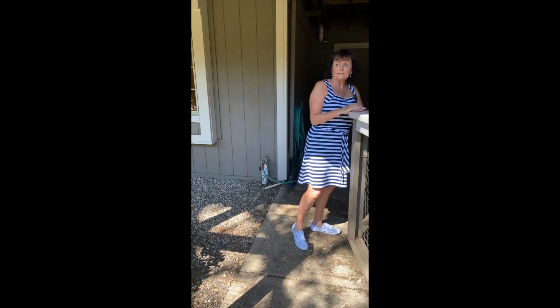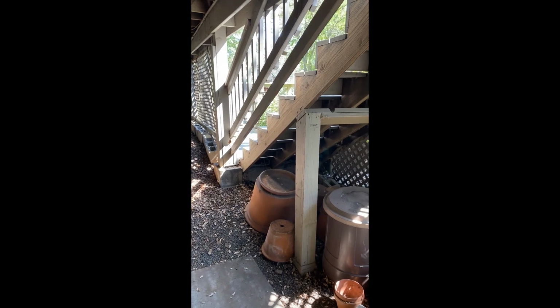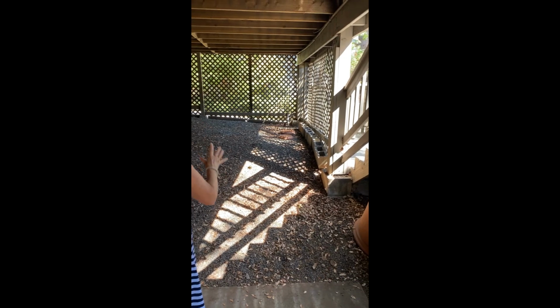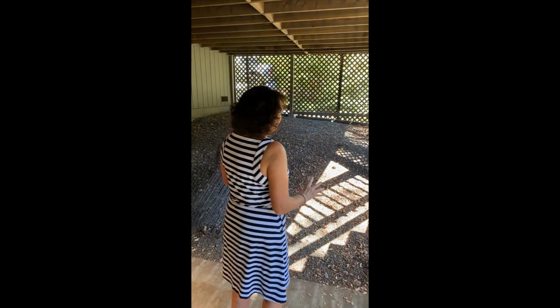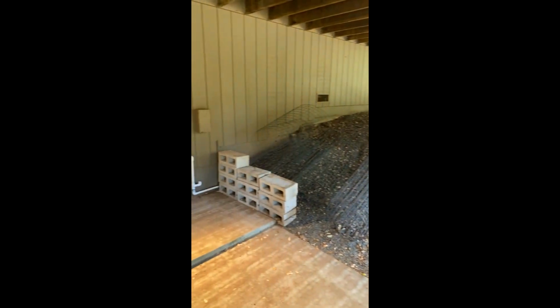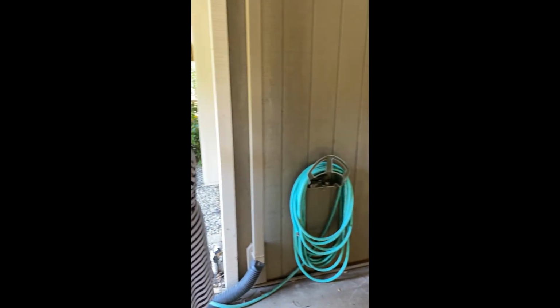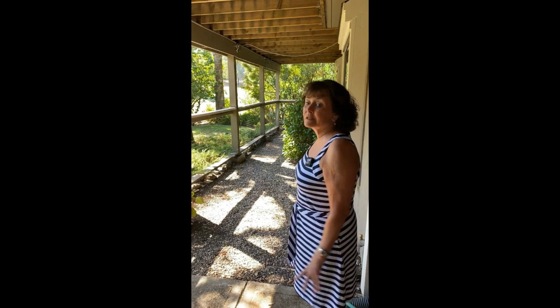So we have a very cool, shady area for a pup to be able to come down the stairs. And this lattice work has been added recently, but through the lattice work, they would have a place to go to the bathroom, maybe a place to have their dog bed, a nice shady spot for them. They would also be able to be here on the gravel. And so right underneath this deck, the dog would have their own space.